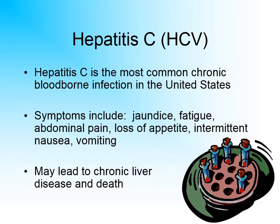It's a very common chronic illness within the United States, particularly in healthcare workers. Again, the symptoms include the fatigue, the abdominal pain, just not feeling like you want to eat, intermittent nausea and vomiting, just feeling like something's lingering and you really can't get over it. And then as weeks go by, jaundice develops. And when jaundice develops, then we know we probably have a pretty significant liver issue going on.